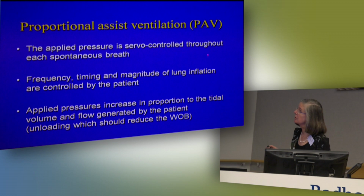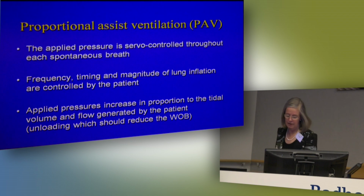Applied pressure is servo controlled throughout each spontaneous breath. The ventilator is a slave to the patient. And importantly, as far as we were concerned, with babies with high resistance and low compliance, you can apply pressure in proportion to the tidal volume and flow generated to get elastic and resistive unloading. And clearly, this should reduce the work of breathing.